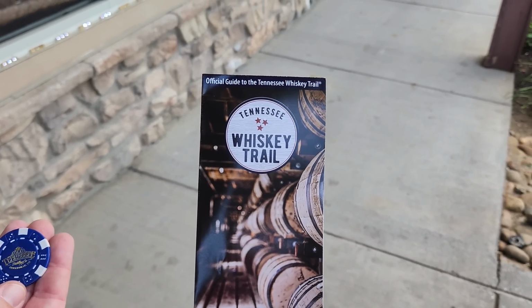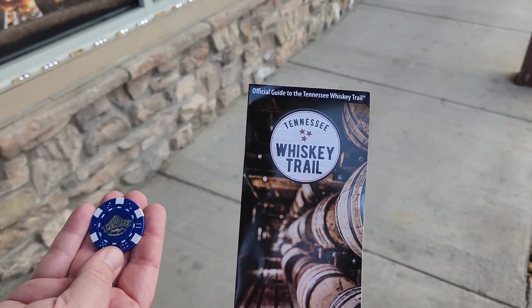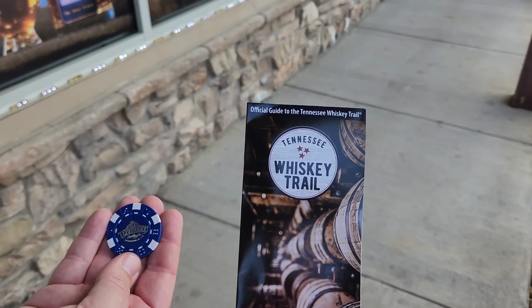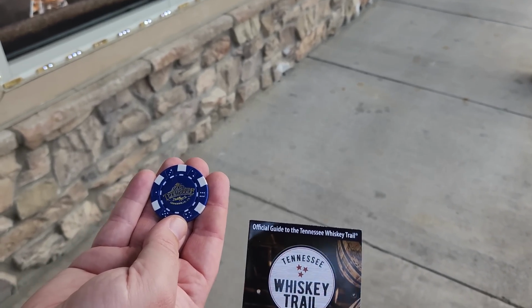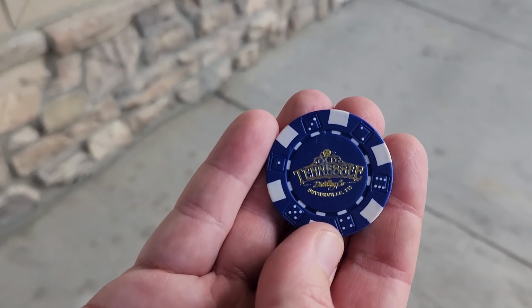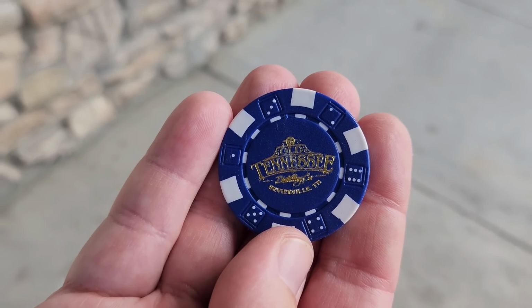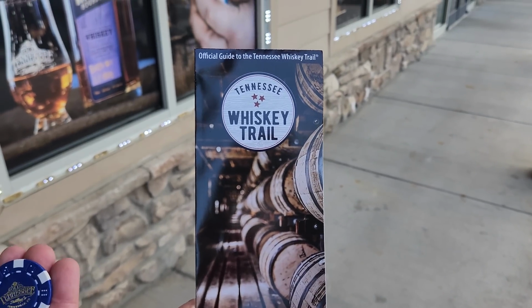Tennessee has a whiskey trail, and Old Tennessee is on the whiskey trail. There's 39 in total throughout all of Tennessee, about I think 9 or 10 that I counted in this area that you can get. And when you go to the location, you get a poker chip. It's all on the digital website now. Yep.